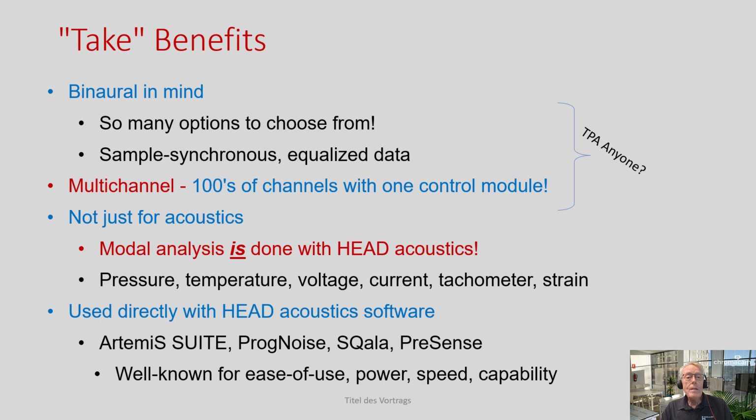The take benefits begin with, but are certainly not limited to, having binaural in mind. We have hundreds of channels that you can do with the HeadLab system, even 1,000 or more. We have at least one customer with more than 1,000 channels on a HeadLab system. Not just for acoustics, we're now doing modal analysis, acoustic intensity, and things that people tend to think of in terms of other systems and capabilities are done, not only are done with Head Acoustics, but are done better with Head Acoustics, and more easily and straightforwardly. The interface is more straightforward.